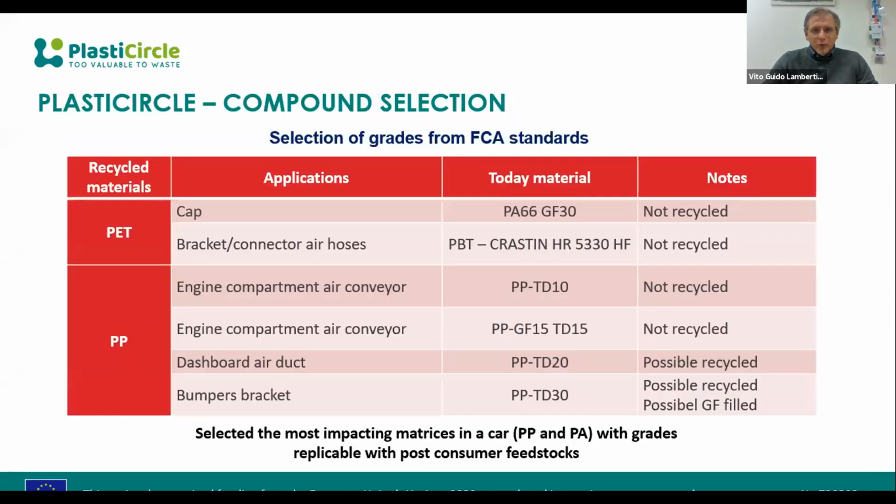In the compounding phase, what we gave as an exercise to the PlastiCircle team, we selected together with Proplast certain types of material that in principle could be replaced using post-consumer PET and polypropylene. And so you see this is the list of materials that we identified with some potential applications. So you see that we identified PA66 glass fiber that today is not recycled in our vehicles, or we don't have any standard for recycling. We have also PBT that is again not recyclable, even if the application of PBT is clearly lower than polyamide.